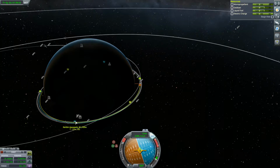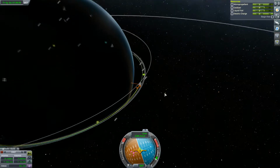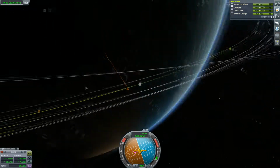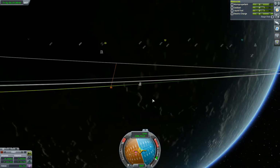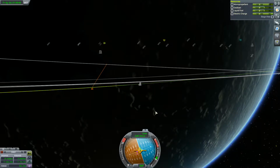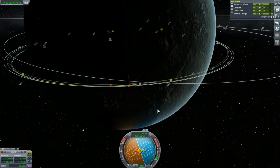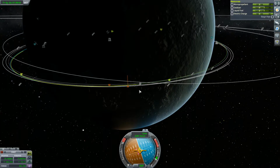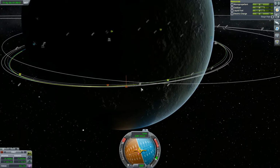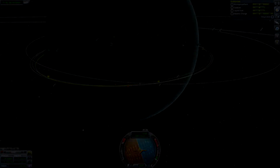All right, there we go. 71 by 81. All right, so we are not going to fall into the atmosphere, but one thing I am curious about is I want to watch and see if this debris does indeed hit the atmosphere. So I'm going to go to the tracking station now that I know that the grabber is safe and sound, and see if we can watch it hit the atmosphere.